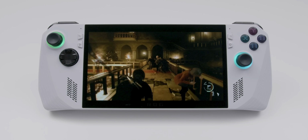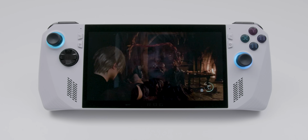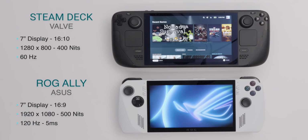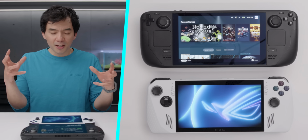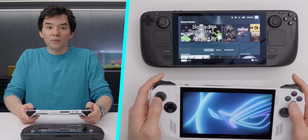Now, arguably even more important than performance, I guess it complements performance, is the screen. So this screen is a 7-inch screen, same size as the screen on the Steam Deck, but it's a way better screen. It's a higher res screen than the Steam Deck. It's 1080p instead of 800p. It's significantly brighter, has way better colors, but the greatest thing, the display on the ROG Ally goes up to 120 Hz. It is such a different gaming experience when you're playing stuff with fluid visuals.